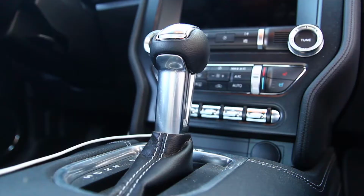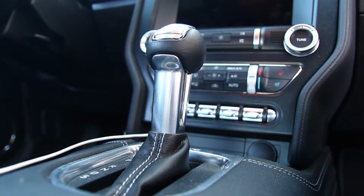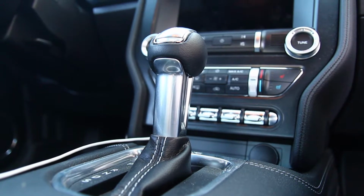Now let's dive into 3 reasons why you should definitely pick a 2018 and up Mustang compared to the 2015 to 2017, or at least what convinced me to go for this refresh model over the previous one. So first reason is the transmission. This 2019 Mustang GT comes with a 10-speed transmission, which was received in 2018 and up refresh models. In my opinion, the 10-speed transmission is a game changer.